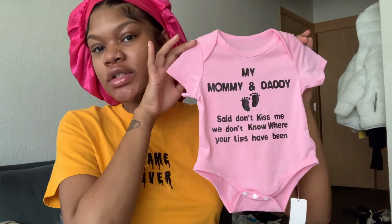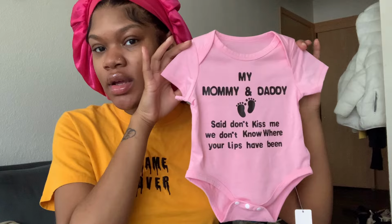No matter what I order, y'all, no matter what it is, I always gotta order my baby something. So I did take it upon myself to get her this little cute shirt. It says, my mommy and daddy said, don't kiss me, we don't know where your lips have been. Real cute. And I did get this off Shein, y'all. This is, I believe, 0 to 3 month size. I need to get some baby hangers so that I can hang up all her stuff that didn't come with hangers.